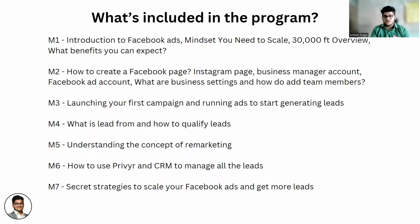In module three, you will be launching your first ever Facebook ad campaign and start generating leads. In module four, I will teach you how to qualify those leads. Then module five, understanding the concept of remarketing. Then module six, how to use Privware as a CRM to manage all the leads coming to you, because 100 leads you cannot manage on an Excel sheet. You need a good CRM. Then a secret strategy to scale your Facebook ads and get even better and more qualified leads.